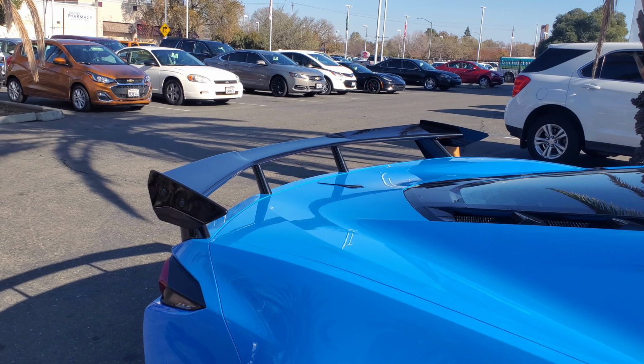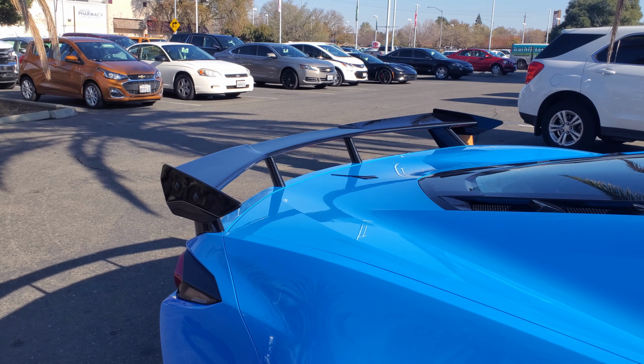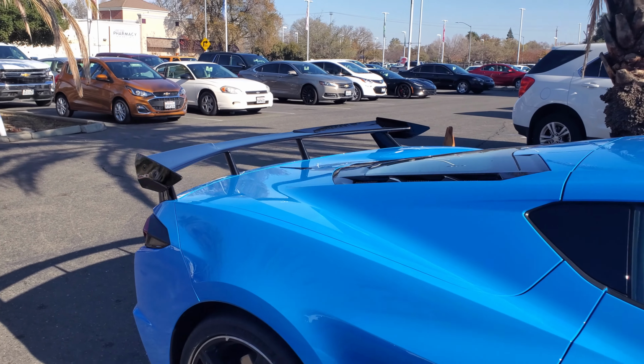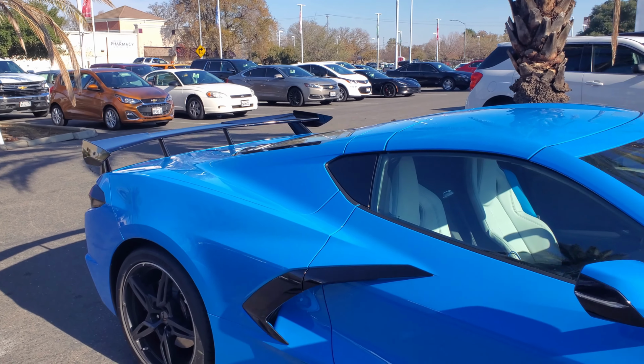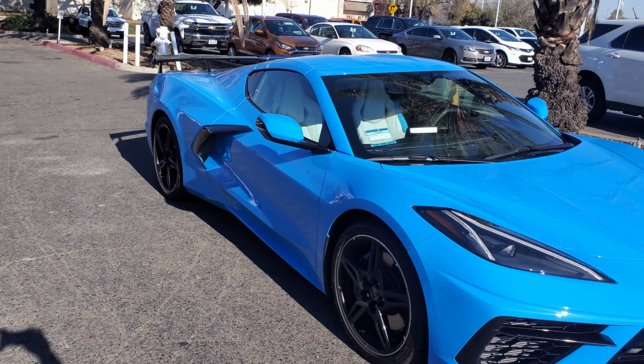I couldn't get it installed when the car arrived at the first dealership in San Jose because I had to order it separately. So it actually came to my house at a different time. But I like it. You know, the Z51 wing was cool, but I think this is it.